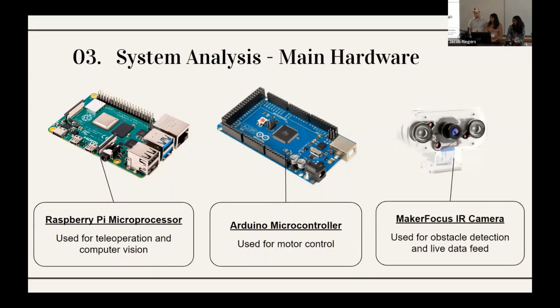And then this is the camera that we selected. It's the Maker Focus IR camera, and we're going to use it for obstacle detection and live data feed, which Nithya will get into later. We specifically chose this camera because it has night vision capabilities.